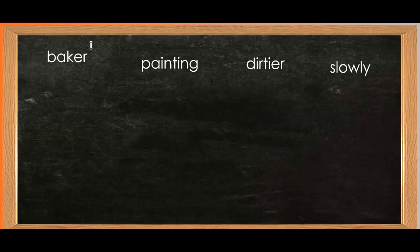The next word is swiftly. The bird flew swiftly in the air. Say it. Swiftly. Tap it. Swiftly. Now spell it. And you should have S-W-I-F-T-L-Y. Swiftly. Do you have that, boys and girls? Give yourself a pat on the back if you do.